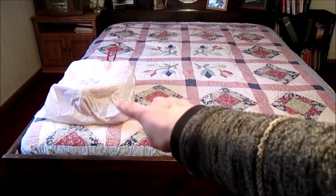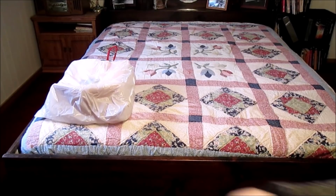Oh, and the other piece to the '06 dream house is in its own little trash bag, if you're wondering.